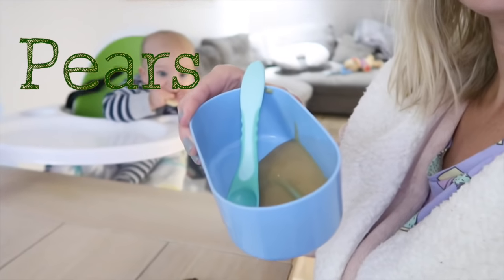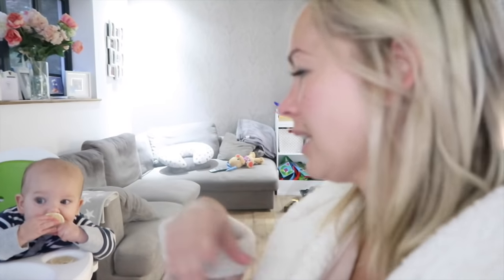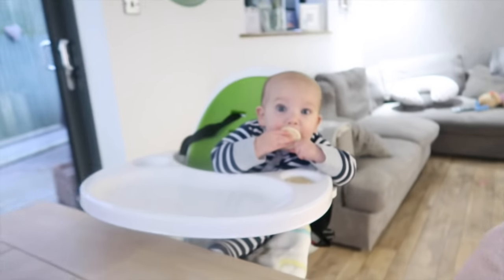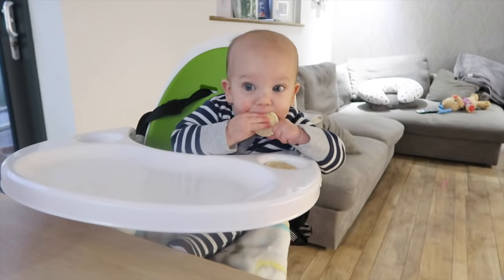This morning for Jackson's breakfast, he is going to be trying out some pears. It is a puree, but I'm going to let him have the spoon, have the bowl himself. And for finger food, Jackson just has little baby rice cakes because I think he quite likes to hold something and chew on it. Does it feel nice?